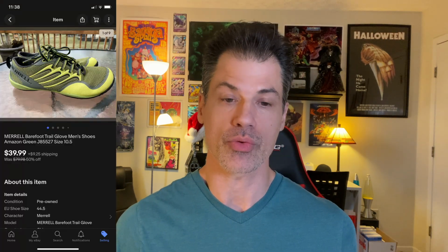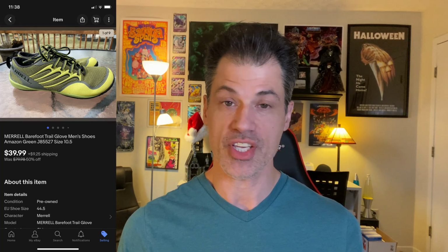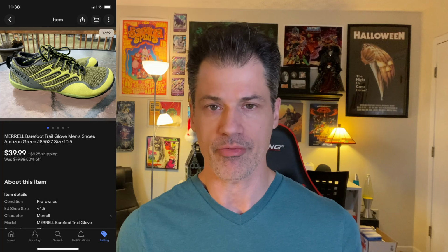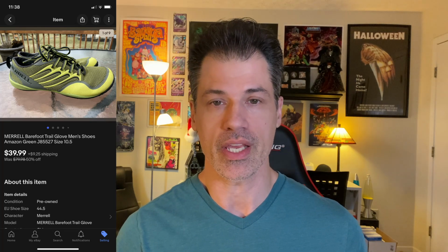All right, Merrell Barefoot. If you're sourcing those shoes, you got to get them listed now. This stuff is selling really well. Now, the fact that I was able to get $40 for this is because these were like in basically mint condition. They were excellent. So I paid $6 or $7 for these at a Goodwill and was able to get full price for them. $39.99. This buyer is $50.69 all in after shipping and tax.